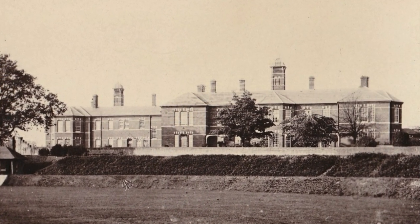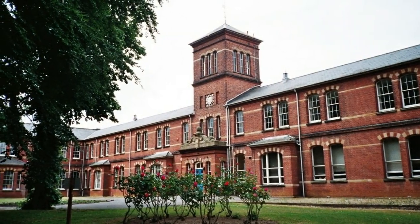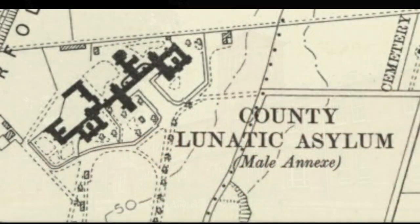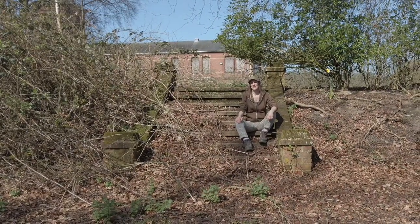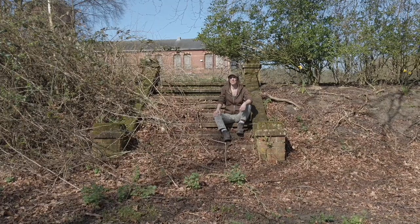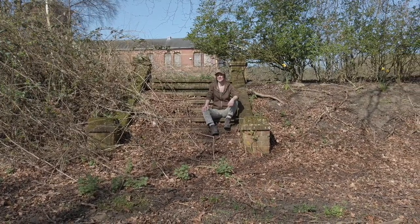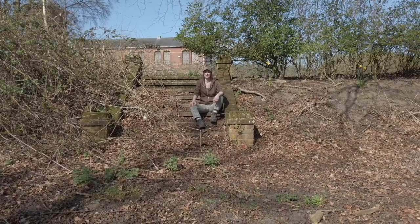Despite several extensions to the original site over the next 70 years, it soon became clear that a more substantial expansion was needed, which led to the construction of the Asylum Annexe, built in 1881, on land to the north of the original site. So the remains of the building that you see here was originally part of an annexe for the main asylum, which is built just to the south here. Built in about 1882, it would have originally accommodated about 250 people, which was far more than it was originally built to accommodate.